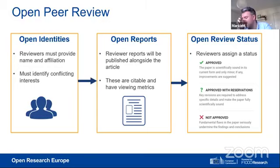And what we've seen over the past few years is that one of the first things that authors do, readers do even, is to look at the peer review reports before they read the article. So the peer review is very important in the context of an article, and we try and make that as clear as possible to the audience. And what we also ask the reviewers to do is provide what we call a status, an open review status.